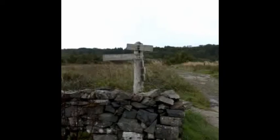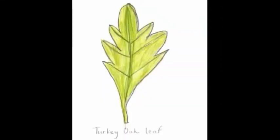This is the first signpost you will come to. When you get to it, turn left. On your left you will see some turkey oak trees. We think the turkey oak trees were planted in the 1800s. At that time, Ranald MacDonald owned the island, and Sir Walter Scott, the famous Scottish writer, used to visit the island. He was very interested in trees, and we think he planted these unusual oak trees.